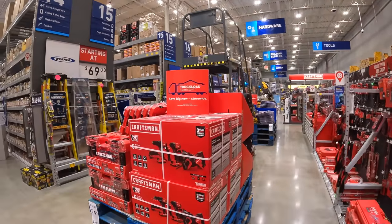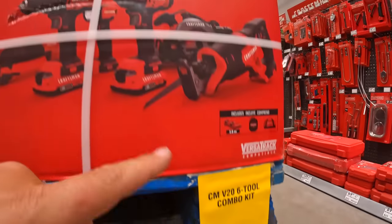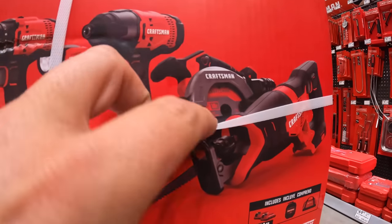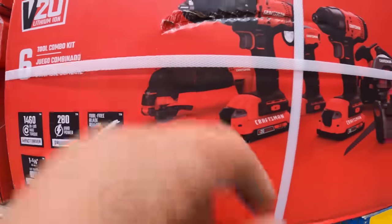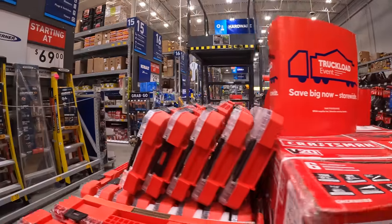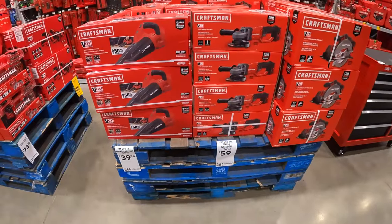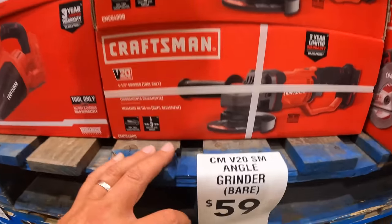All right, so Craftsman does have this kit for $199, was $299, for their six tool combo kit. Two 2 amp hour batteries, a charger that slides on the battery, and a bag, reciprocating saw, circular saw, impact driver, drill driver, light, and a multi-oscillating tool. I believe all of these are brushed tools. We got that. So they do have some, I think these are left over from that sale that they had with the string trimmer and that battery pack. So they do have the grinder for $59, bare tool.